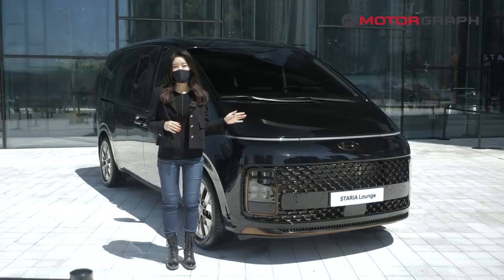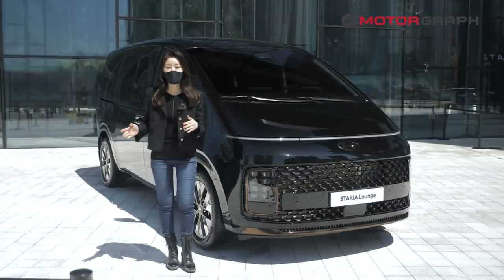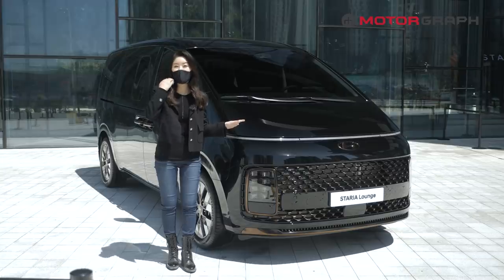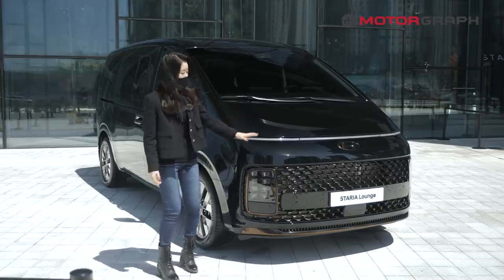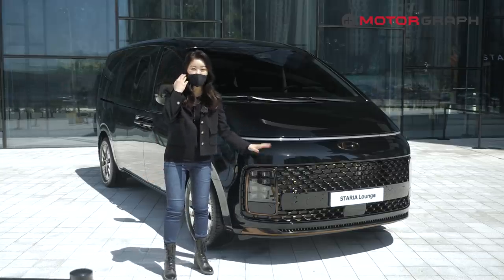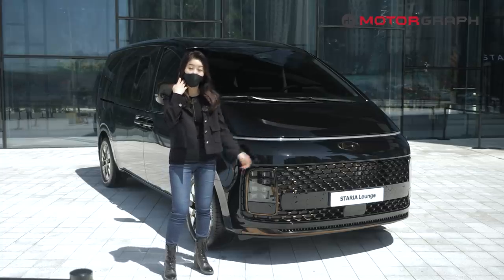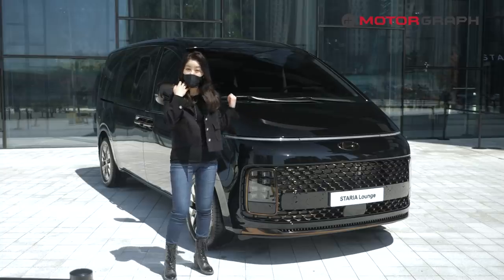Because of time limitations, we had to move outside to look at this model. In fact, I like this color much better. It's the black version, and you see that in front you have the type of bronze, maybe slightly brownish grille and the logo or emblem attached to the front. So let's take a look inside with the second row seats.